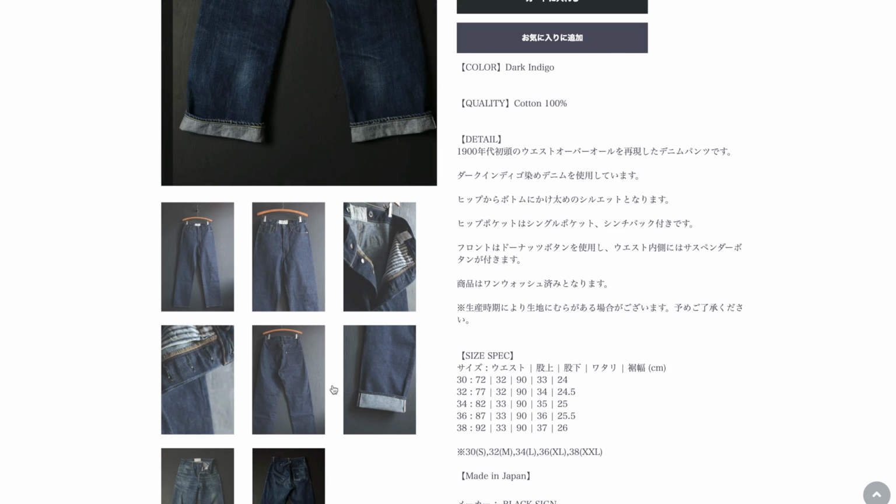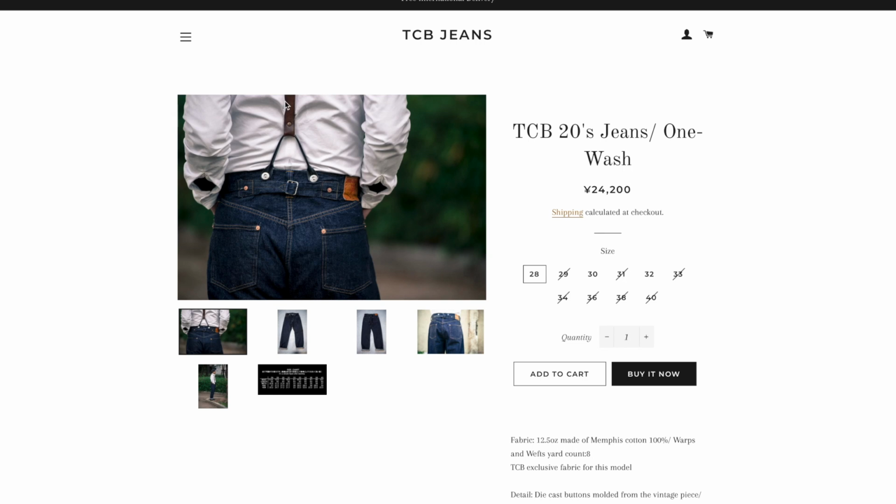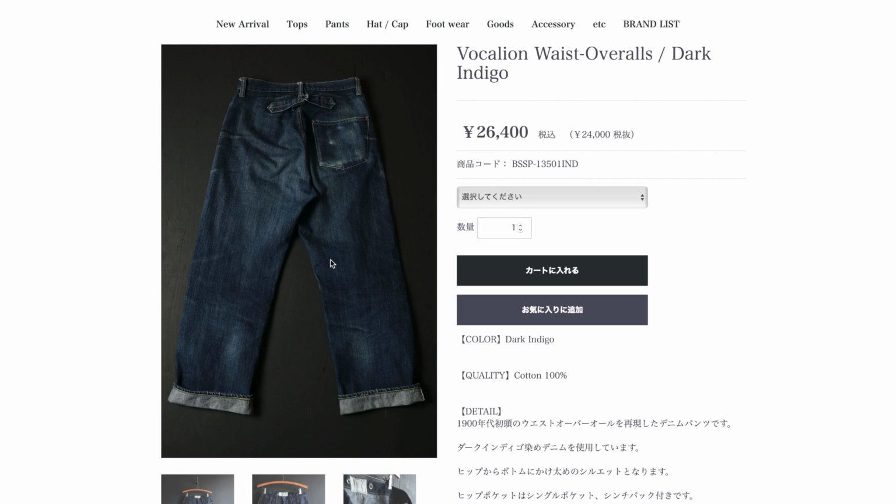Another four-pocket model. It's supposed to be an 1890s sort of thing, except, as I said, the belt loops are not historically accurate. And then this is supposed to be a little later when they added the other pocket. But, yeah, 1890s, it's going to look something like that. More or less the same.